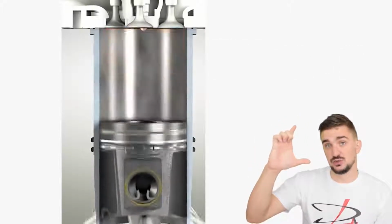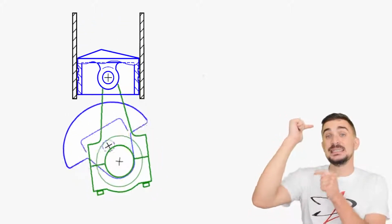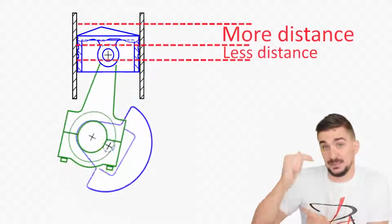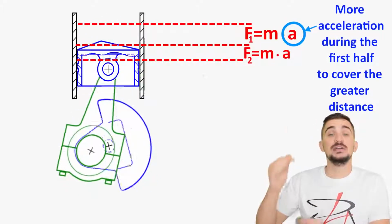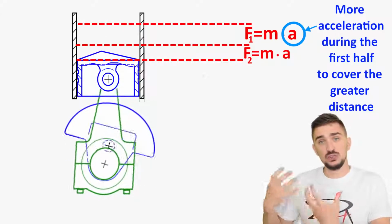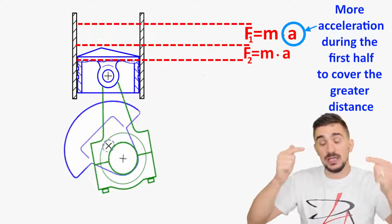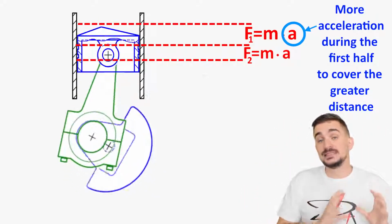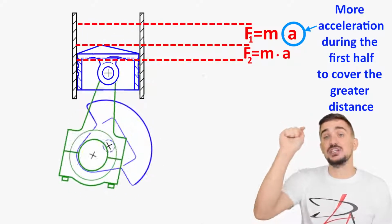The problem is that during the first half of the stroke, during the first 90 degrees of the crankshaft's rotation, the piston is covering a greater distance. Because it's covering a greater distance, it has to accelerate more during the first half of the stroke, which means that the forces associated with the piston during the first half of the stroke are unequal to the forces associated with the piston during the bottom half of the stroke. The mass is the same, but the acceleration is different.